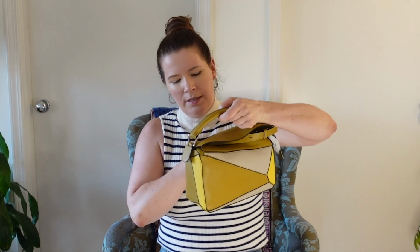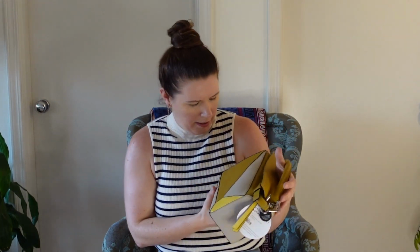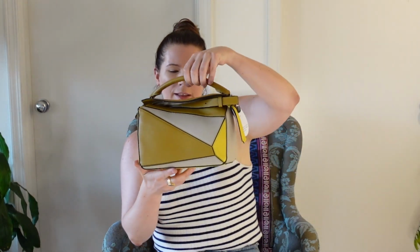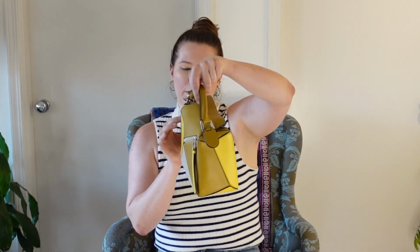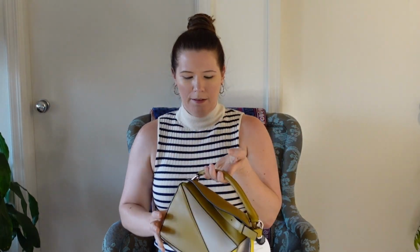The condition, I believe, was very good. So the Celine I got was in excellent condition and it looked brand new. Like I couldn't see any damage on it. I really can't see any damage on this one either. I mean, I am a little blind, we all know that. But anyway, little top handle.